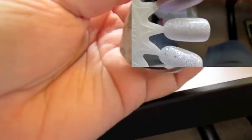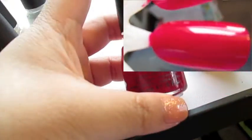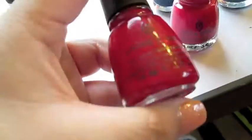This is called Fairy Dust. It stands on its own for sure. Top coat, but if you use it on its own, it's really pretty too. Red Satin. This came during Christmas time, just a true red. It's not my dragon that I just recently got. I never wore this before, but it's really pretty. It has a nice pink sheen to it.